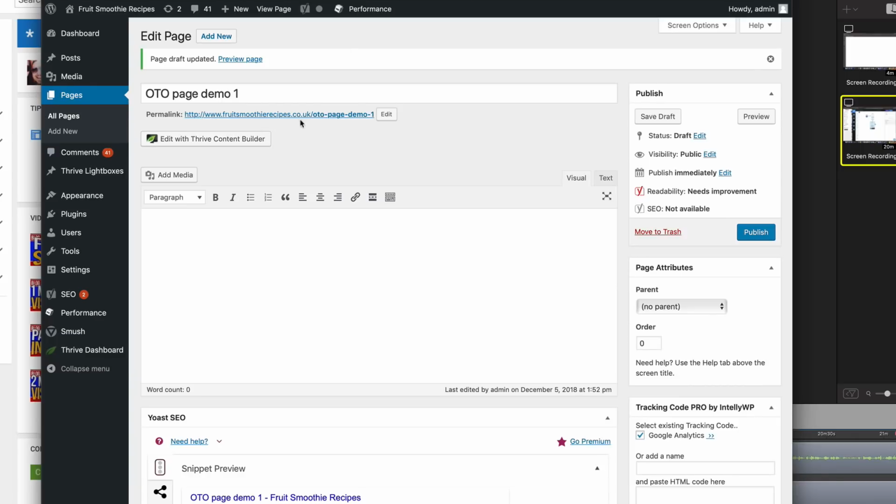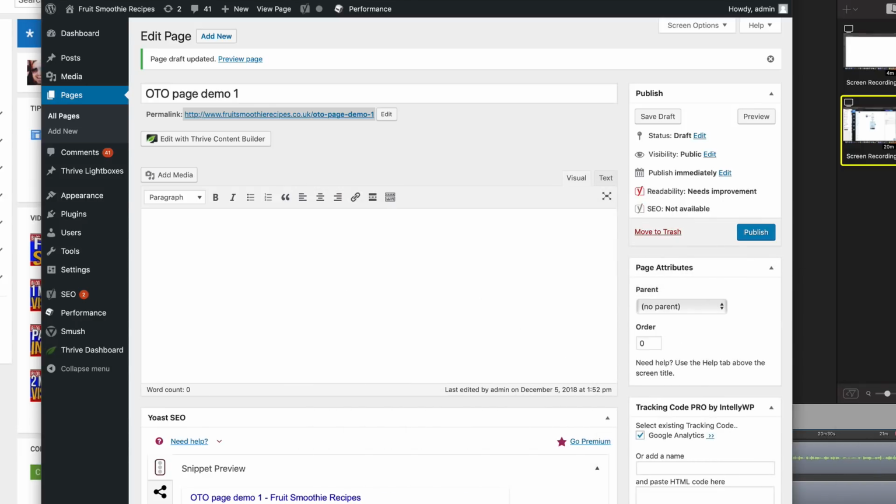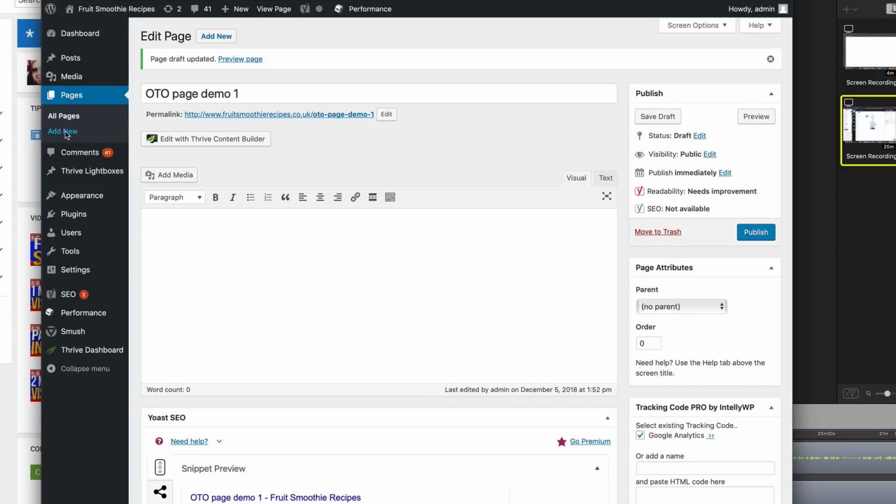So now we can go back here. We can grab this permalink and we call this OTO page. Paste in that website address there. So we're keeping track of things as we're doing them. That's all good. Then we can click close and then we can hit add new page.